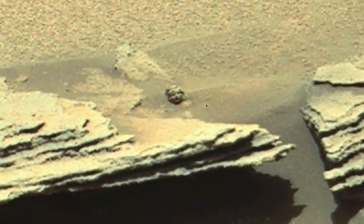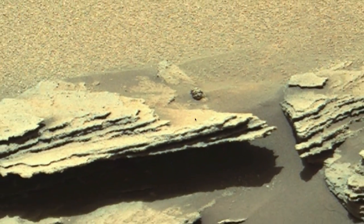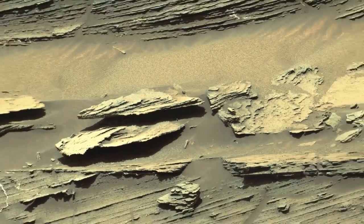That's as close as I can get, but you can see the eyes, the nose, the curly hair, the fat little cheeks, the chin, and the mouth. Kind of awesome. Just wanted to share that with you. It's incredible proof that ancient aliens did once exist on Mars.